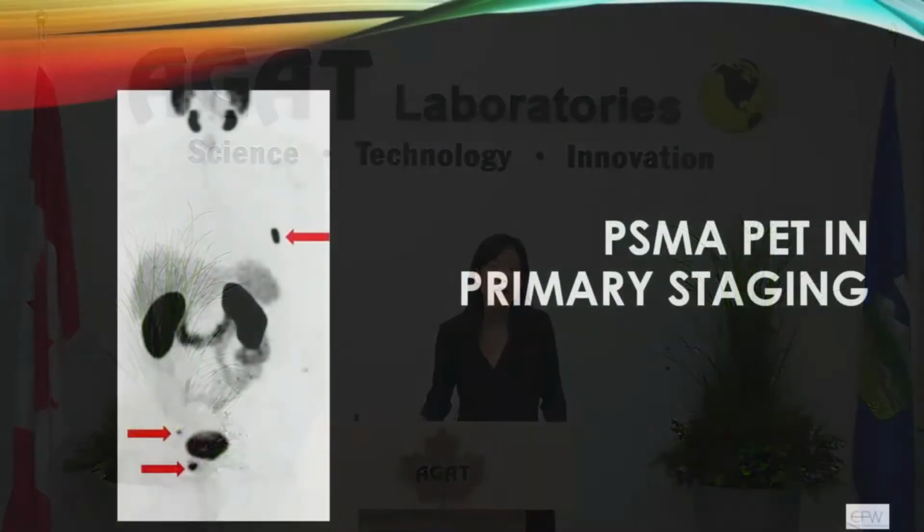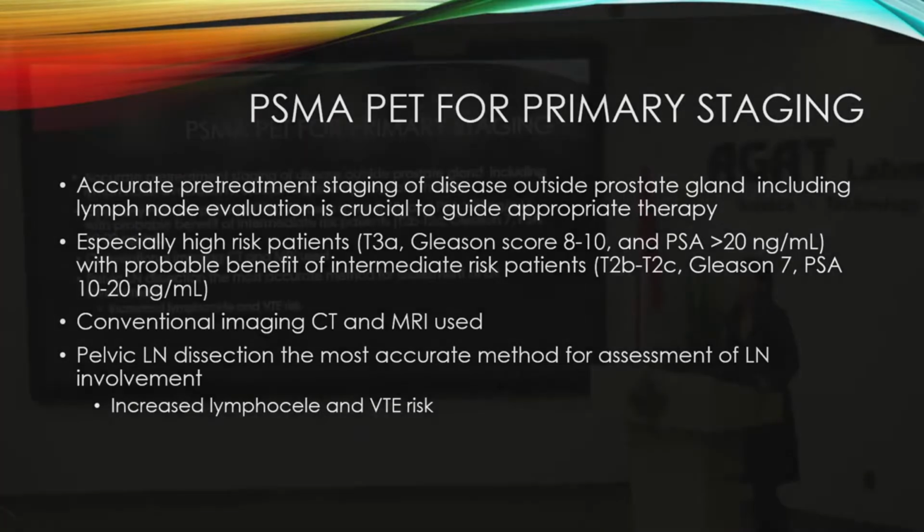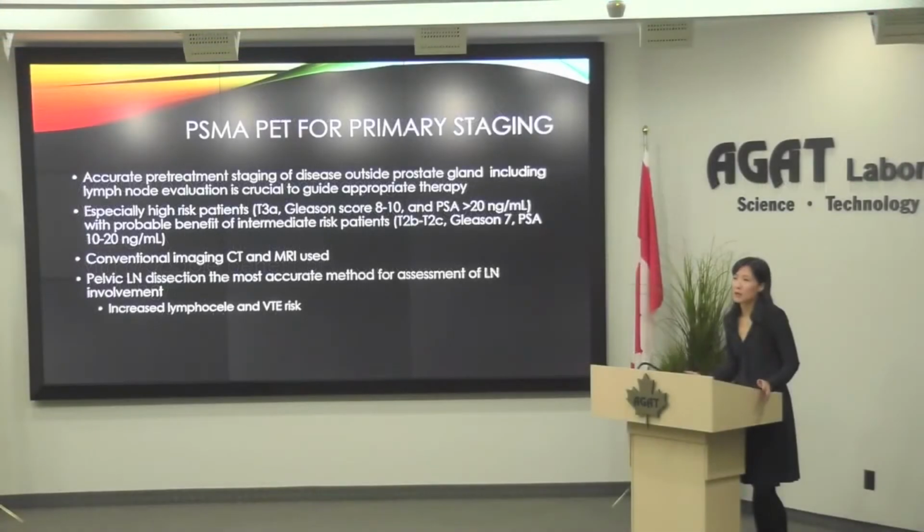In terms of PSMA PET in primary staging, we know that the accurate pretreatment staging of disease outside of the prostate gland is very important, particularly identifying lymph nodes. This is especially important for patients who are high risk and probably also benefits patients that are intermediate risk. The reason being is that conventional imaging such as CT and MRI sometimes is not able to identify metastatic disease.